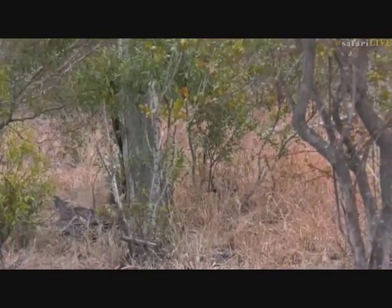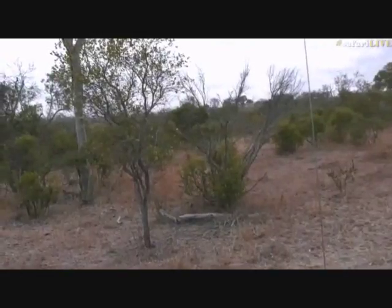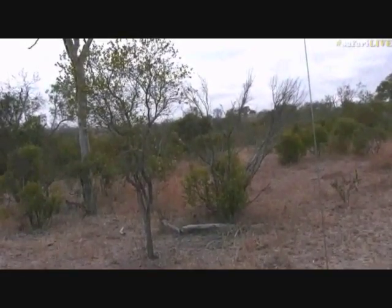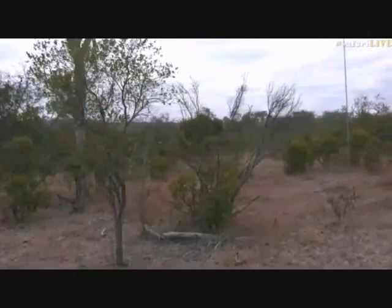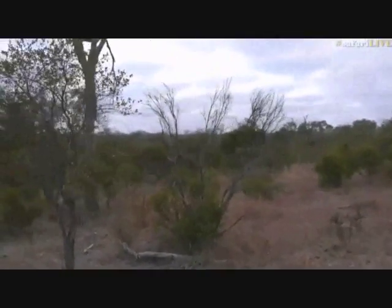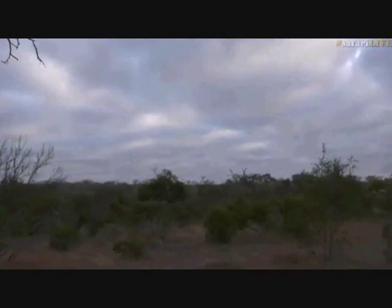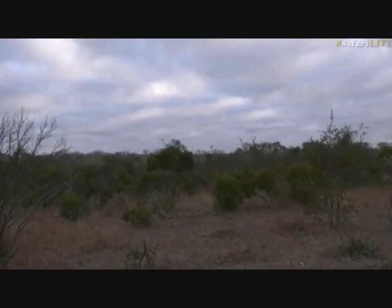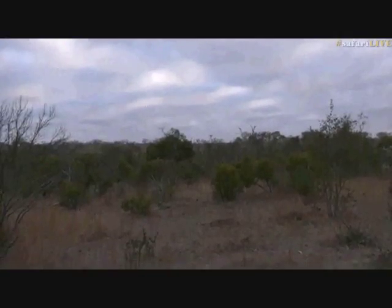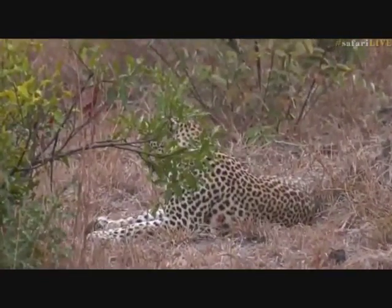Seems like Shadow has also got a very full belly. Oh, girl, so this is what you've been doing. You've been eating. Well done, the two of you. Very precious moment between the two of them.